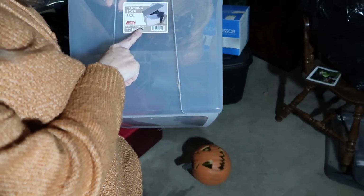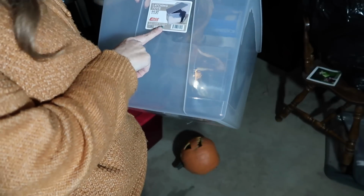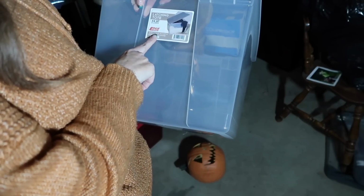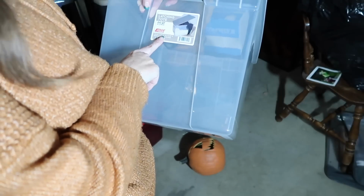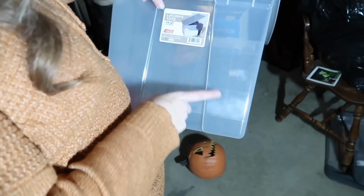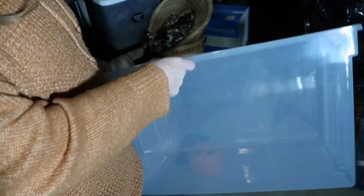I had noticed that it was 13.5 inches high, and I had, I think, 14 inches of head space. I was 30 across, and I was 16 deep. This is 15.92 deep, 23 inches across. So I know this is going to fit so perfect. I'm so excited about it. So I want to transfer Halloween in here, and maybe even fall, depending on the space. And I'll see if there's anything I can declutter.